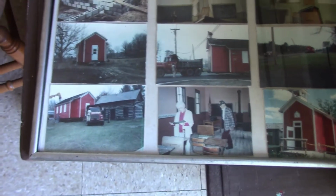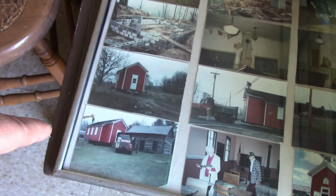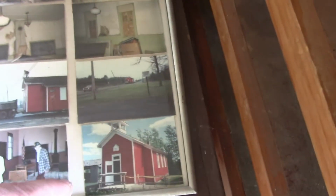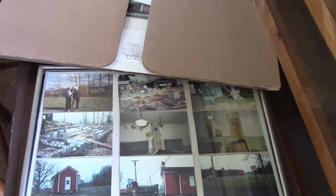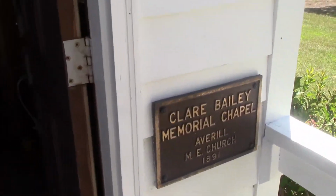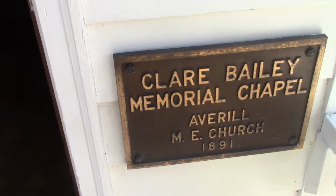Here's some of the pictures of them moving some of the buildings here. There's the log cabin. That's the old school, I think. Yeah, that's the old school. It's when they moved it here. You have the old church. I can go in there. Clare Bailey Memorial Church, a chapel. Havel M.E. Church, 1891. Yeah, they're doing work in here too.